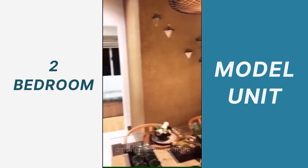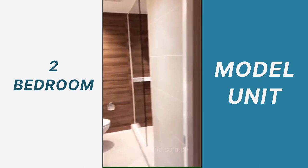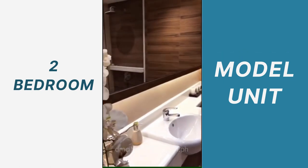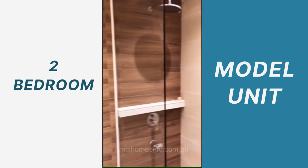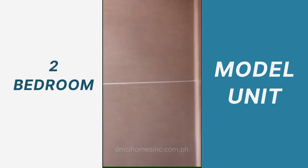This will be the dining space, and we're now heading to the common toilet and bath. Inclusive would be the granite countertop and sink, water closet, and the rain shower feature. Glass partition is not included upon turnover.